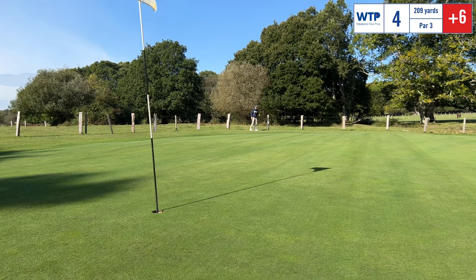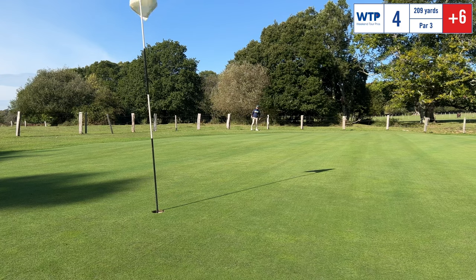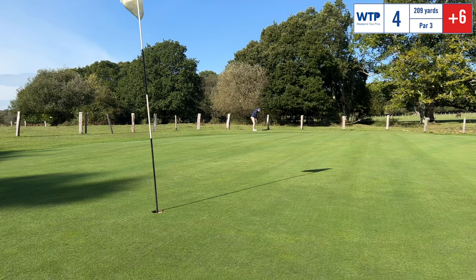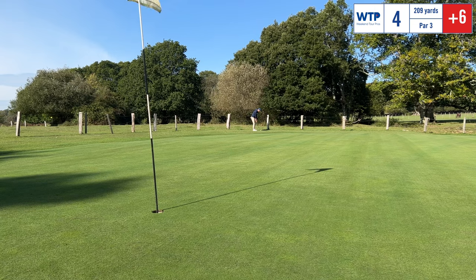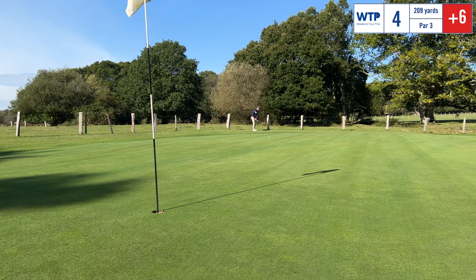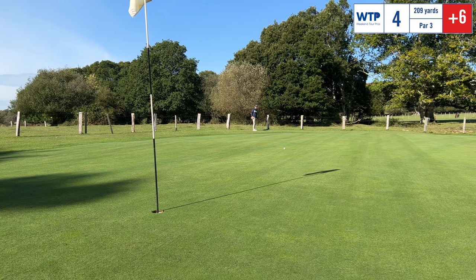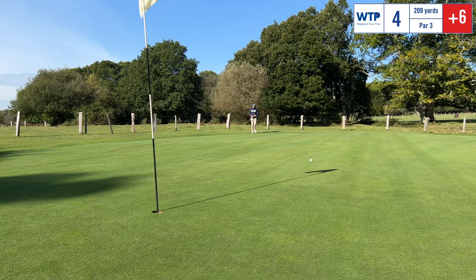We are inside the fence, we are pin high, we are just a little bit right. I started it right and then the wind's moved it. Got a long, hopefully quite easy bump and run to execute here. There's a long way to go, but it's not a difficult shot. It's okay, I've just started that a little bit right.